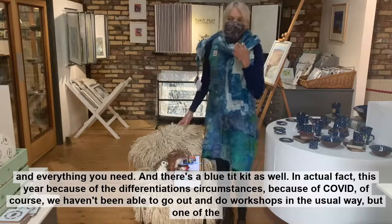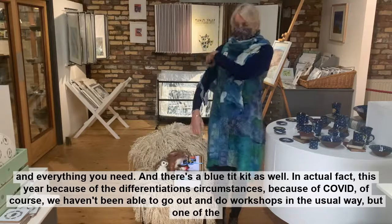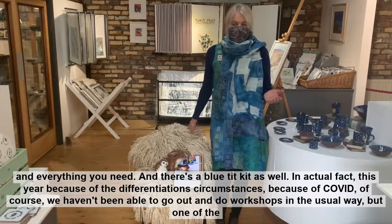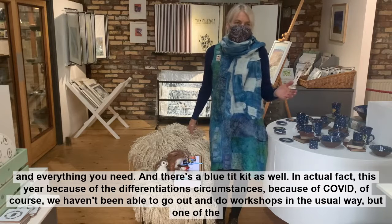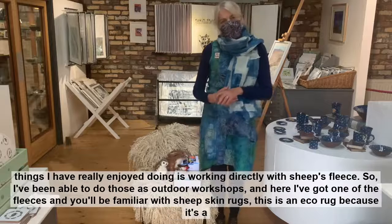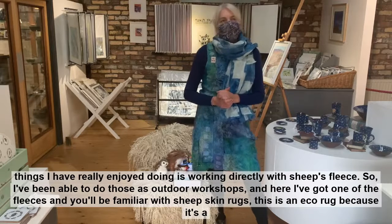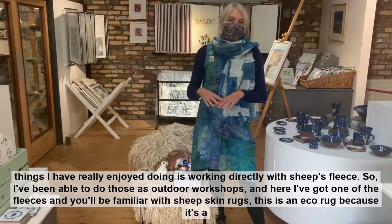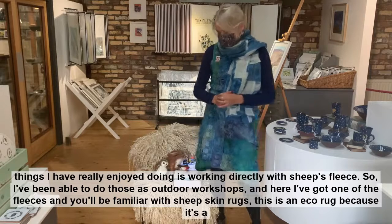In actual fact this year, because of the different circumstances, because of COVID, of course we haven't been able to go out and do workshops in the usual way and the wool shows and everything, but one of the things that I have really enjoyed doing is working directly with sheep's fleece. And so I've been able to do this as outdoor workshops.